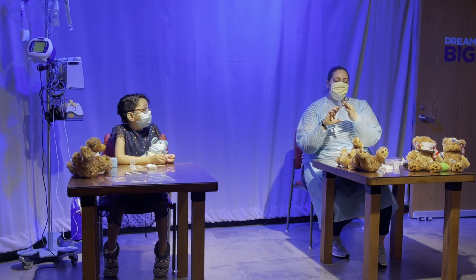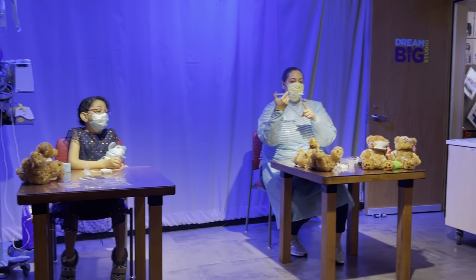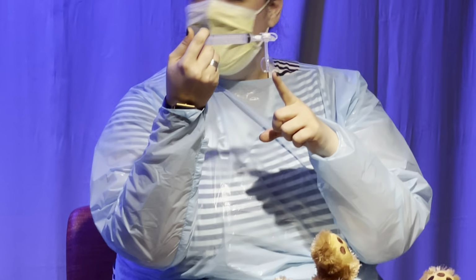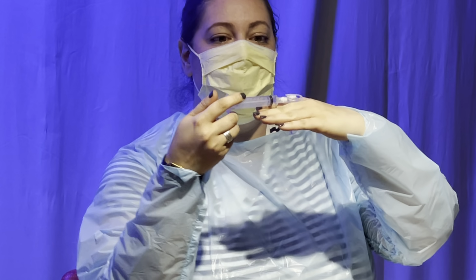So usually, this just has air in it, but usually it would have some water in it. And we're gonna attach it to the G-tube, and then watch down here. Do you see that balloon? It grows. It grows, that's right. The thing won't come out. And that's right. So pretend again that this is my skin.